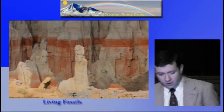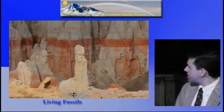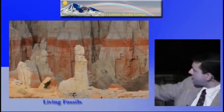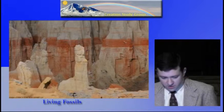Same thing, they're generally level. Sometimes there's some sloping, but generally level. This is known as the law of original horizontality. Everything's going to be horizontal, with few exceptions. You're going to have bands in the rock as you go down. There are some exceptions, but that's the standard.